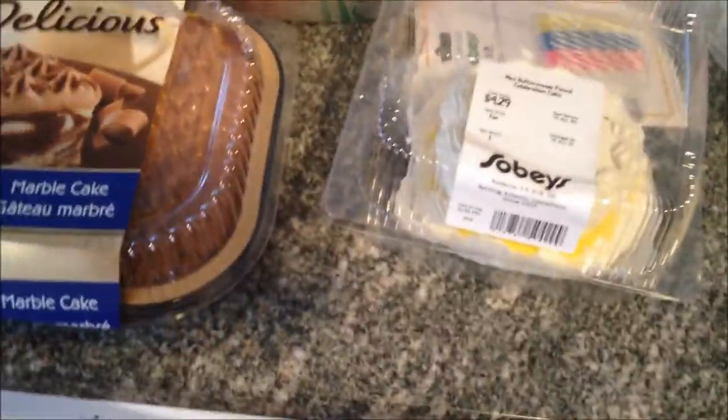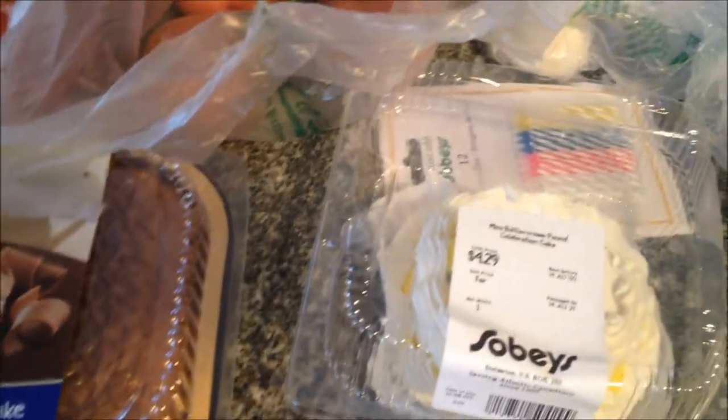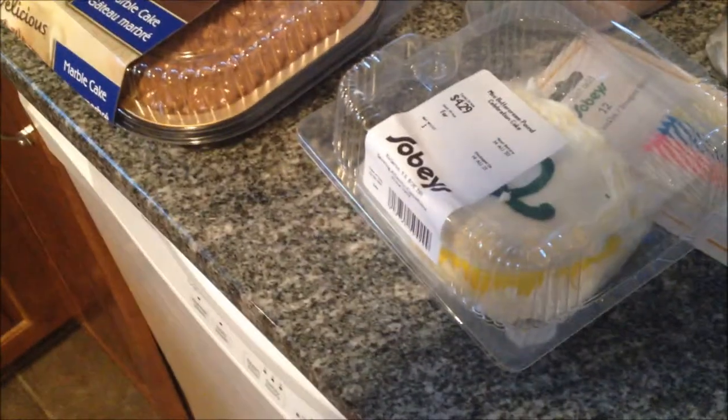cake for Alexandria's actual birthday, which is on Monday. And I didn't think they'd be able to fit the entire happy birthday Alexandria on that tiny little cake. So we just got the two on it. So we'll do that on Monday.